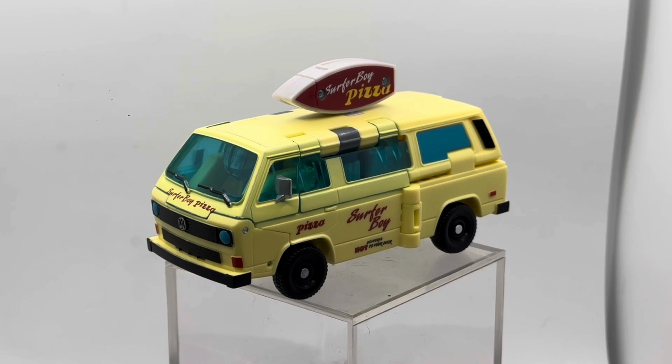So, welcome back, and I now have Code Red outside of the wrapper. I'm so pleased I was able to preserve the paper. There's some beautiful illustrations on it, so I'm very, very glad that I was able to do that. But anyway, the main event, of course, is the Transformer, and here is Code Red in his pizza delivery van mode. Didn't think I'd be saying that this morning.